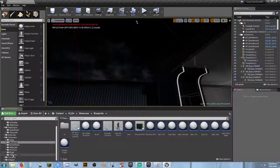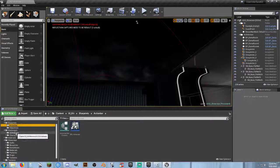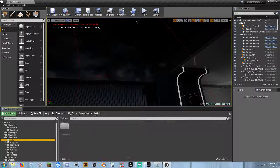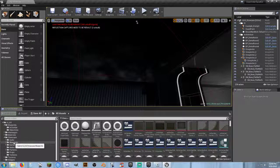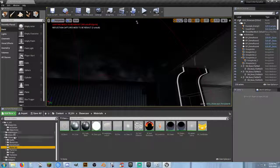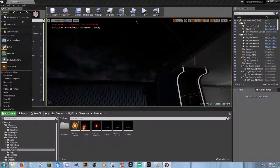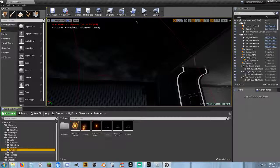What I would actually be taking from this would not even be any of the blueprints that they've got done. You don't need the character stuff. That's just standard third-person character. Audio-wise, there is no real audio in there. Materials, nothing really in there. Some particle effects, but those are for the most part from the regular sample content. So if you go to add new, add feature content pack and starter content, those same things are in there.